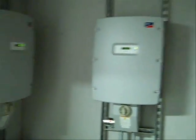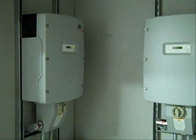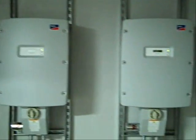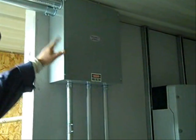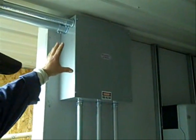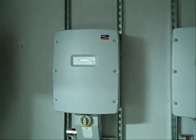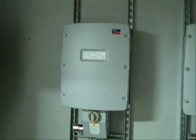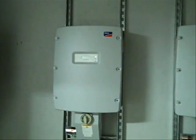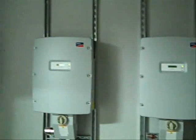So Mark, let me interject. So that's DC current coming in? Yes, sir. And then these change it into alternating current? That's correct. So what we have is a high voltage DC coming from each one of those arrays outside, breaking down into here, going to each one of these inverters, and then these individual inverters convert the DC into AC, and then we feed that back into what we call a combiner panel right here. And then we combine the AC loads at that point right there.